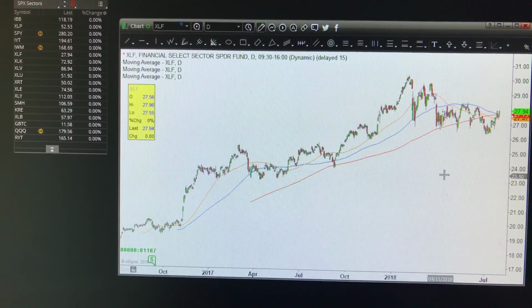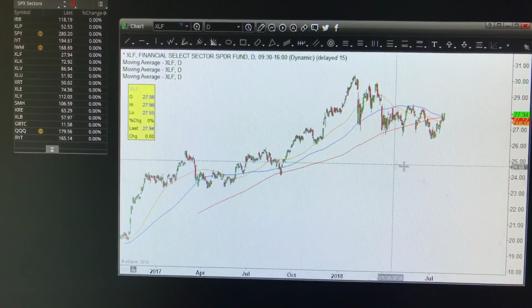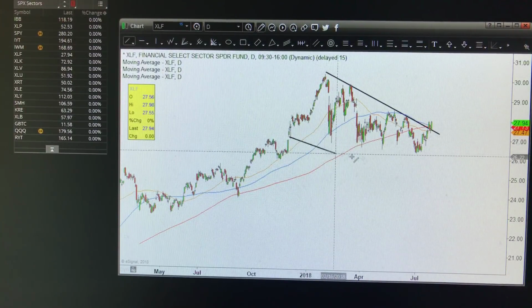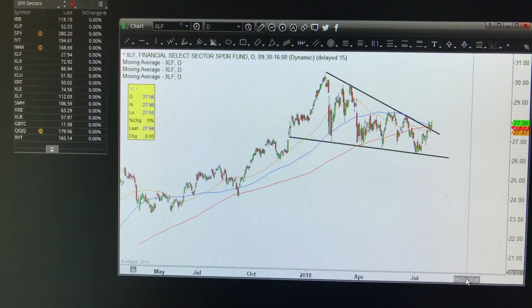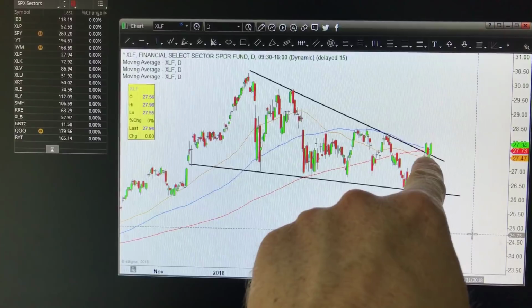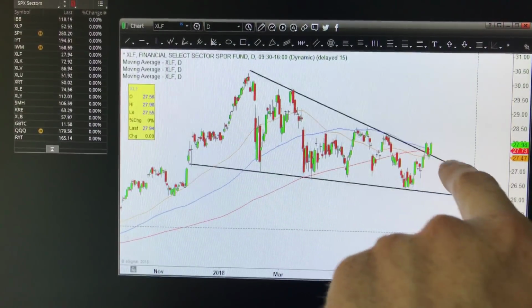What you can see here, just from a technical perspective, is that we're now pushing above a fairly meaningful confluence resistance area. I'll draw a couple more lines so you guys can see this. First of all, and I think anyone can see this, we're pushing out of this formation. And look at these three colorful lines. That's the 50-day, 100-day, and 200-day moving averages respectively. And we're pushing above there.